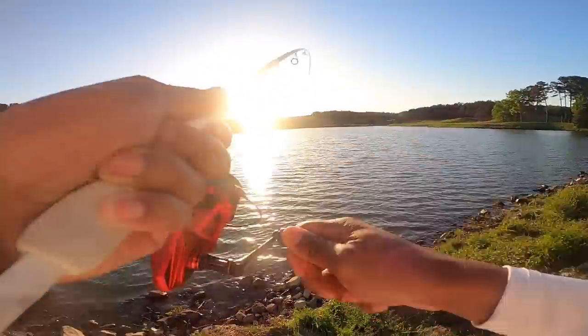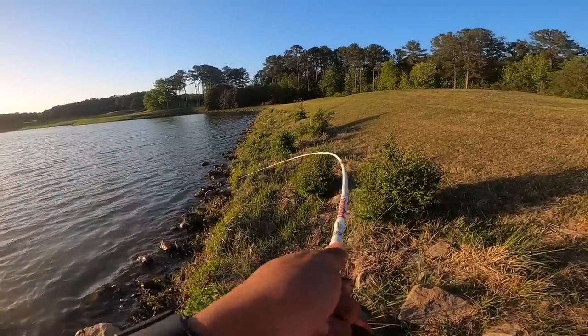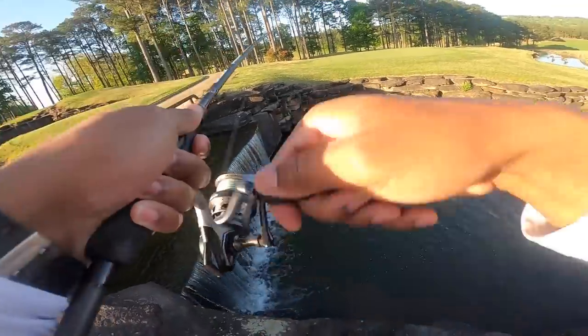There's one. First guy. Oh, shoot, that might not be a bad one. Hey, there we go. My first bluegill, we definitely could have filleted. He would have made it. Oh, there we go. That's a good one. Fish. Oh, there we go. There's another one right there. Oh, there we go. Oh, my gosh.